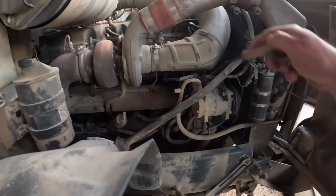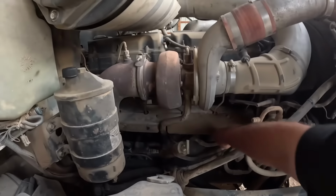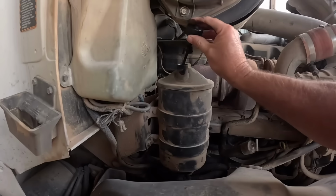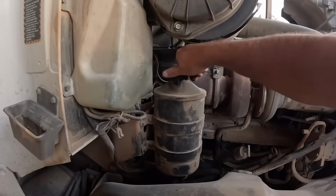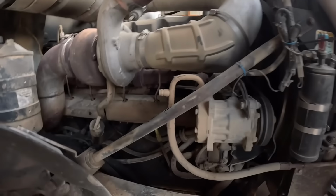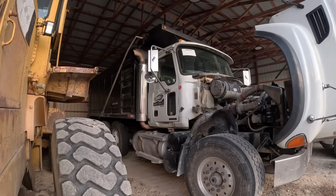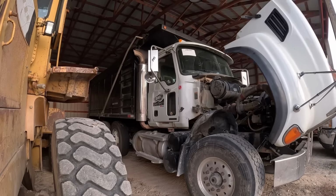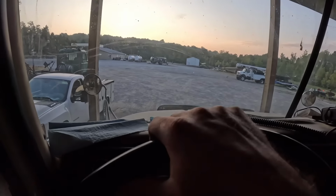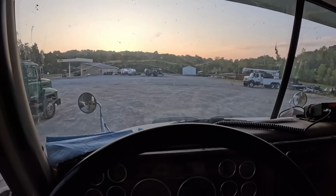Ran this old girl pretty hard yesterday. She put in a good day's work. Check all the fluids. Oil looks good. Steering's good. Already checked the antifreeze. It was good. Oh, Cleveland's handiwork down there looks good. It's the finest thing to hit the road. All right, did a light tire check. Everything checks out. We're out of here.